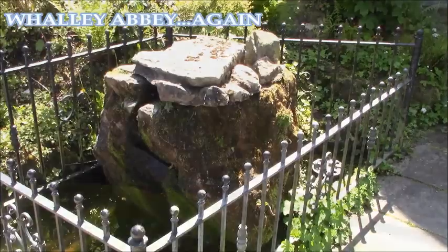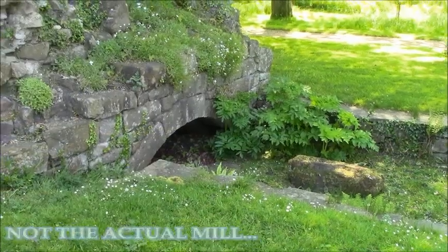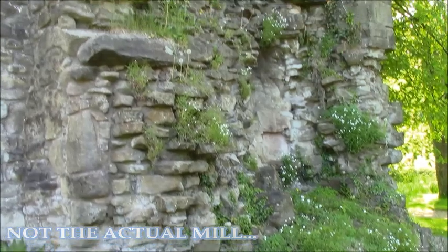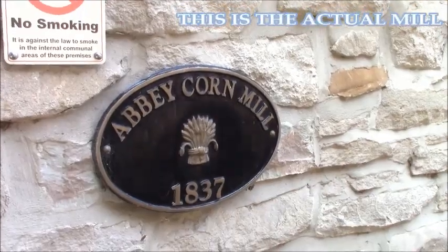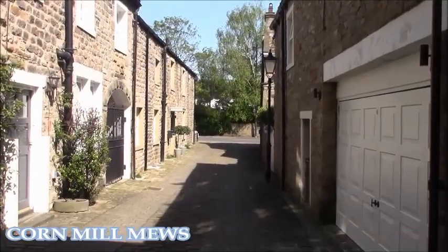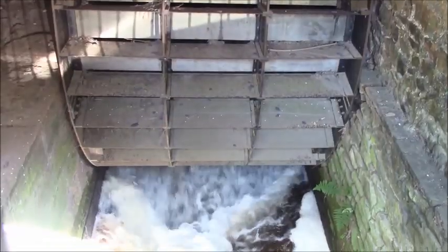Speaking of the Abbey, which we weren't, but let's not get bogged down in semantics, a long time ago there was a watermill attached to the Cistercian stronghold, the wheel of which can still be seen to this day. You have to take a wander down the appropriately named Cornmill Mews and look through the grating. Whalley's full of interesting hidden bits of history.